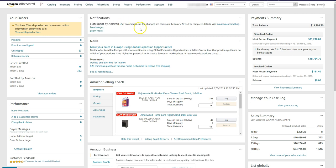Now, what I have open here is the Amazon Seller Central dashboard. As you can see today, we just started $208 in sales, 54,735 rolling 30 days, which is great, especially with passive income when you literally do nothing. This is what you do right here.